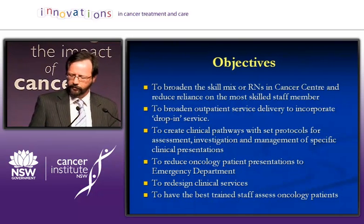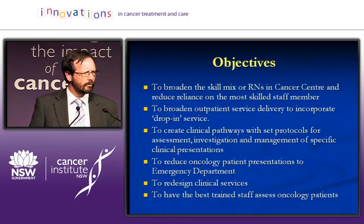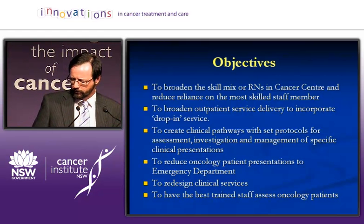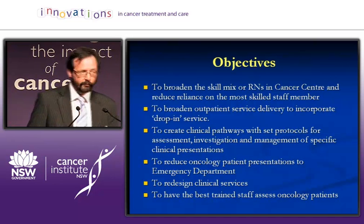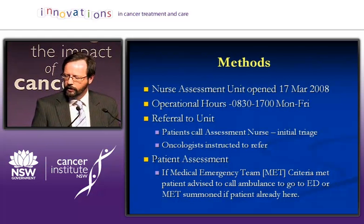So it was basically a drop-in service. We had to create some set pathways for the nurses to follow, around primary assessment, initiation of investigations and treatment, and ultimately, the best trained staff to assess our patients. We opened a bit over four years ago. We're a Monday to Friday, roughly 8 to 5 service.